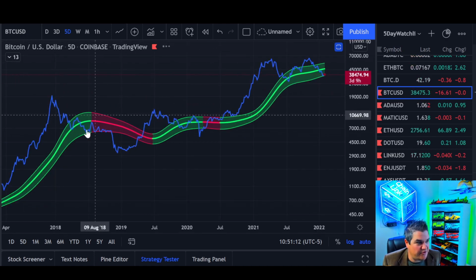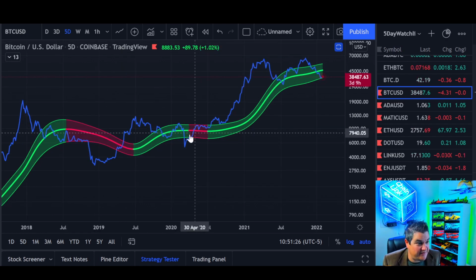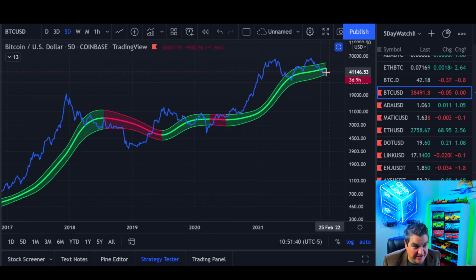Historically, if you would have bought anywhere in here, would you have been upset at yourself for averaging your Bitcoin buys at $6,000? It went lower, but years later, 6,000 seems like a pretty darn good price. How about the last time we were down here? The pandemic drop, right? You could have bought at, again, 6,000, 7,000. We went lower, but would you care?